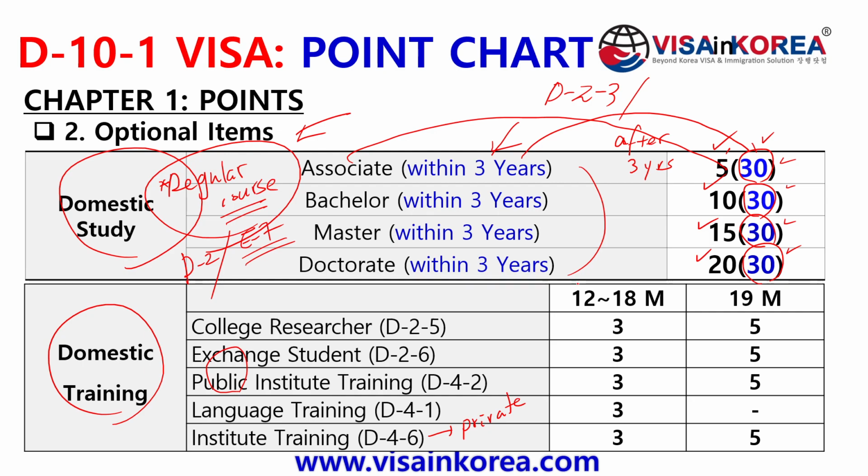So if you were staying 1 year to 1 year and 6 months, you may get 3 points for everything. More than 1 year and 7 months, in this case, you may get 5 for D25, 5 for D26, 5 for D42, but language training no points, and private institute training 5. Okay, so you may check which one is good if you are staying longer.